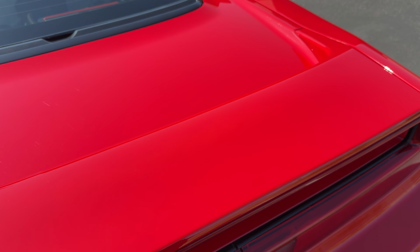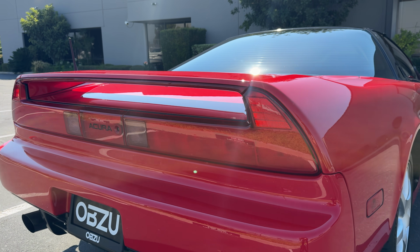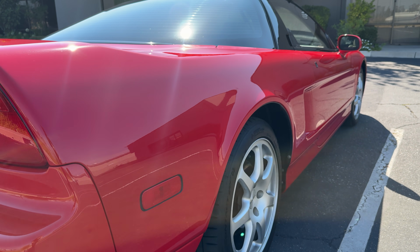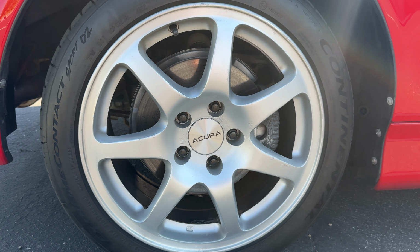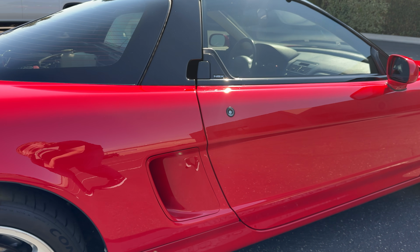As you can see here by the paint, this thing is incredibly well taken care of. If you're looking for an NSX, I don't know what you're looking for outside of this. Maybe a manual, I guess, but for an automatic version, can't really go wrong with this.